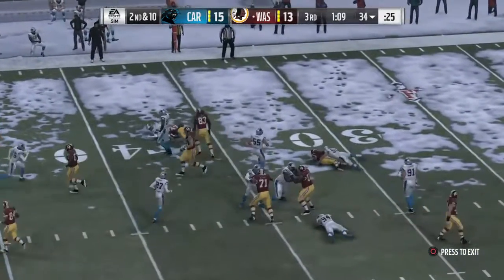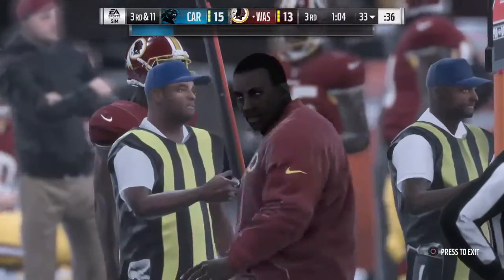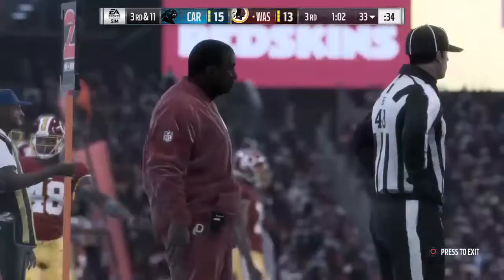And he'll give it here to his running back. And he went nowhere. Well, he went backwards, back to the 33. They'll lose a yard, and it brings up third.